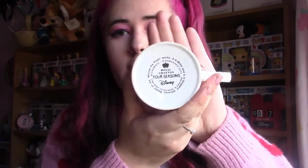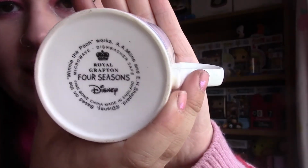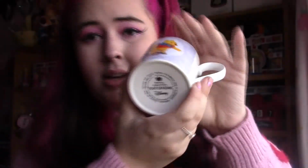I kind of just browse amongst all the rainbowy stuff, because you know me, I'm a bright colourful person. Mainly I gravitate towards the pink section, but all the bright colours I go towards. This was just sat on the purple shelf and I couldn't not get it. And what I also noticed once I got it, it looks like a proper collection thing. Royal Grafton 4 Seasons. So that's quite cool. That's a cool find. And I think it was only like £1.20 or something like that. So really not a bad find at all.